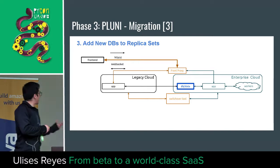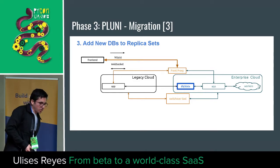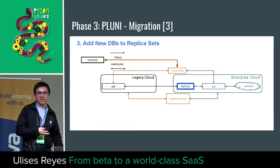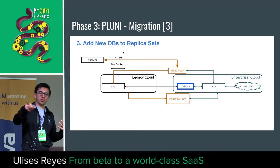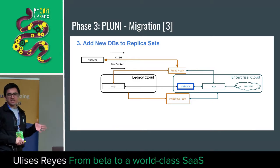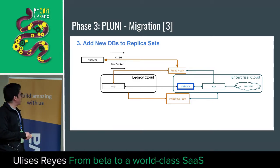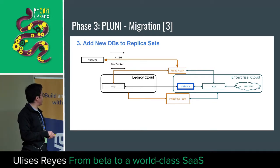And as step number 3, this is the very first thing that we need to migrate. So as part of the new tooling and the new enterprise cloud, we launched more database servers. We added them to the replica set in Mongo. We got all the data, and then we destroyed the old ones. We basically did the same thing with Redis, with the master-slave setup. So basically, we now got this as part of the enterprise environment.